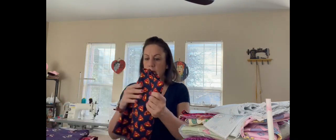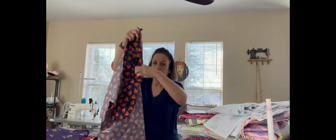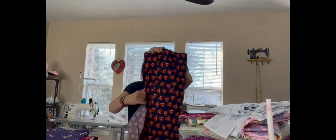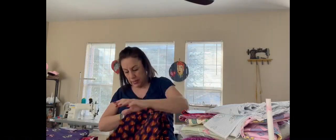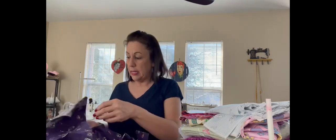And the Superman is about, Scott, let's see what that looks like. This much. And again, you could do something with that. If you do appliques or, you know, stuff like that, you can use this for that. But again, I went through all the fabrics, kept what I wanted. I emptied a lot. And then here is what I don't really use or need.